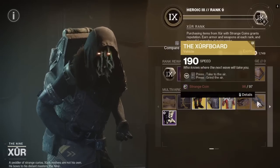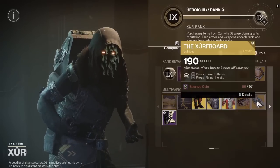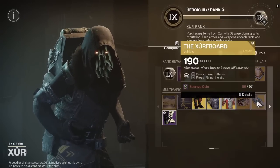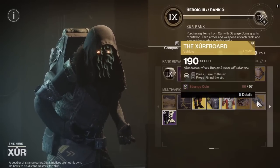We still have the XUR surfboard or the Zurfboard for sale, the skimmer. I know I'm going to buy it this weekend. I just want it here so that everybody can see that it's still there if you haven't had a chance to pick it up. Maybe you haven't tuned into XUR the last few weeks.